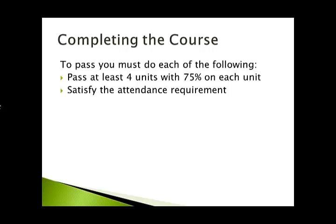Here's what you'll need to do to complete the course. You'll need to pass at least 4 units with 75% on each unit, and you'll need to satisfy the attendance requirements that are specified in your syllabus. Make sure you check that for details.